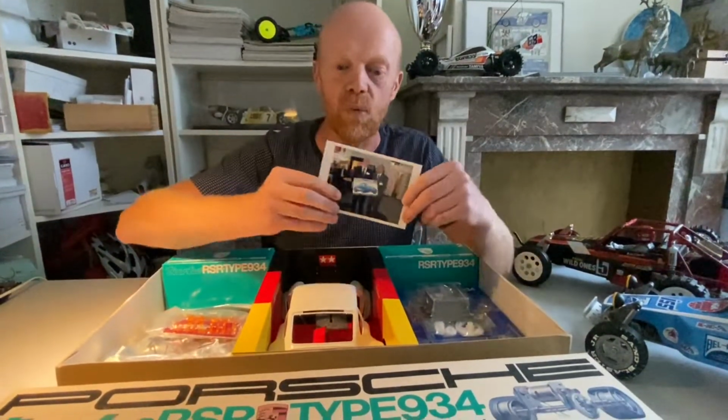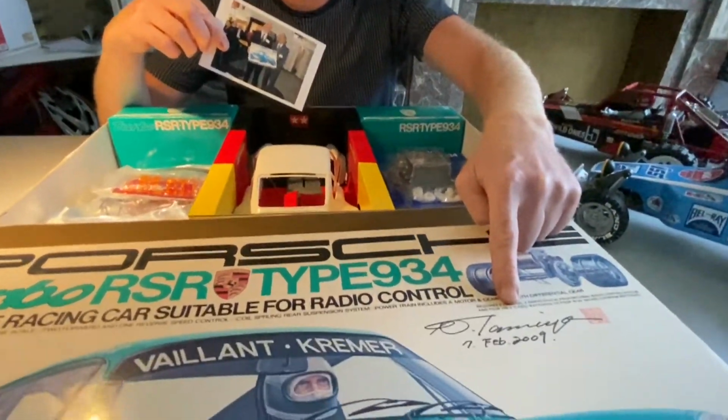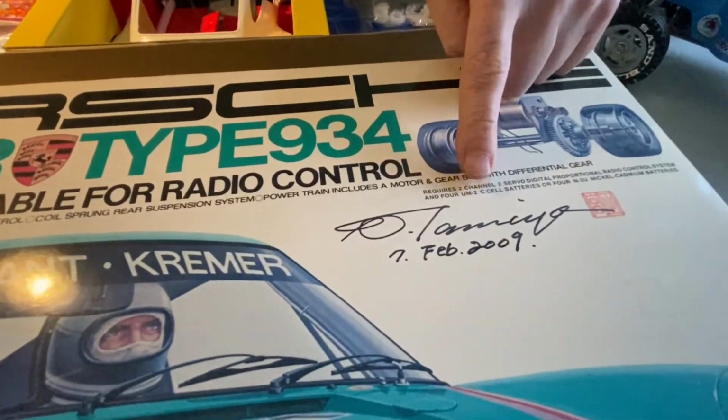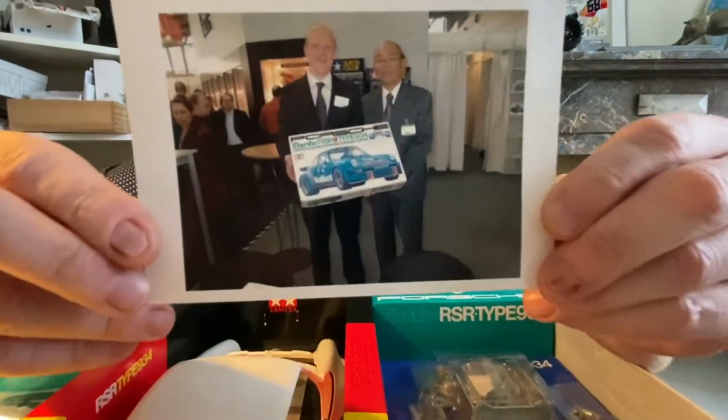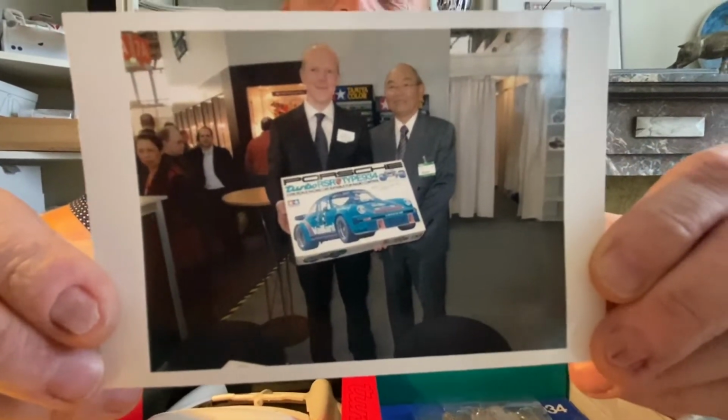This actual kit was signed by Mr. Tamiya, you see it over here. And the old guy next to Mr. Tamiya, it's me. It was at the Nuremberg Toy Fair, but it's just an anecdote.